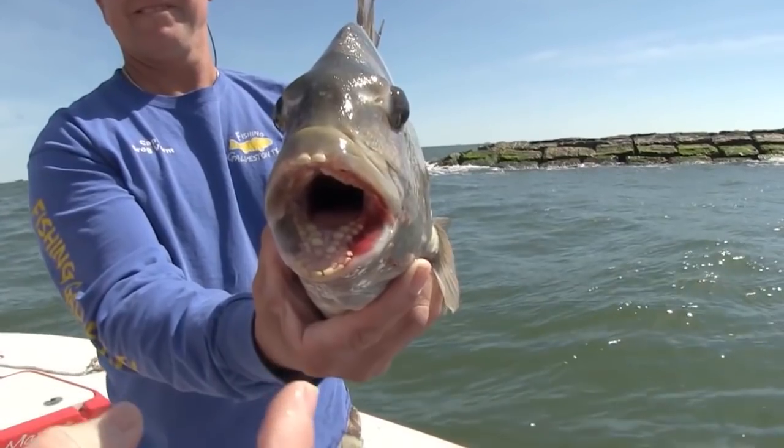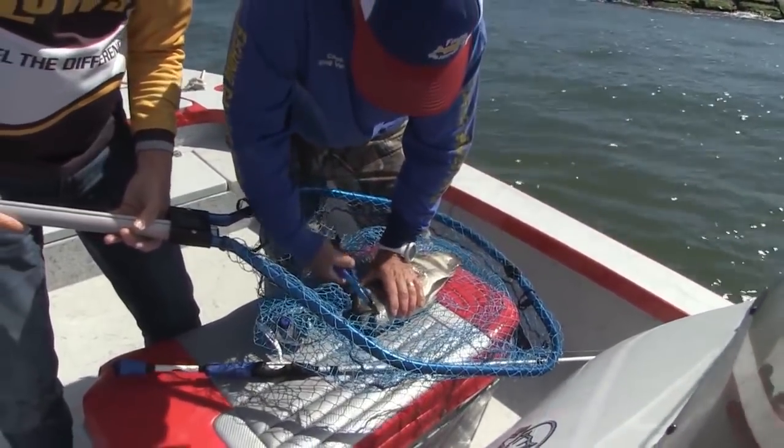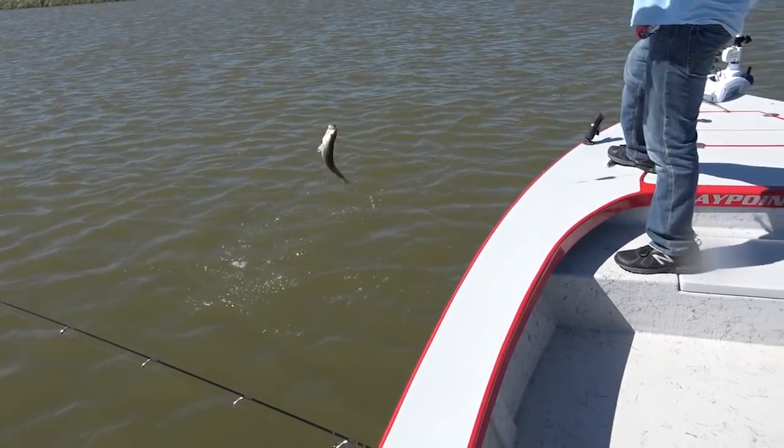Hey, we're going to start this week's report up here in Galveston. We're in the transition period from spring to summer patterns. Hey, the sheepshead have finished up their spawn along both the north and south Galveston jetties. The sheepshead have moved back out to the Gulf, and the speckled trout are taking their place.